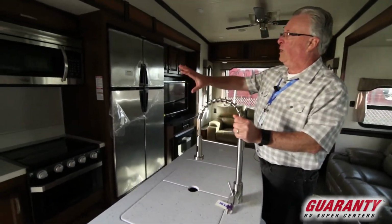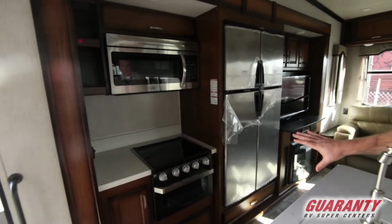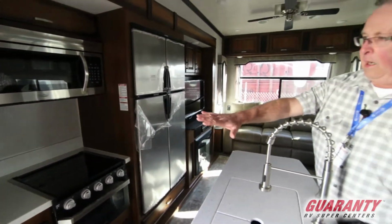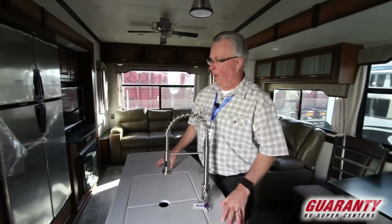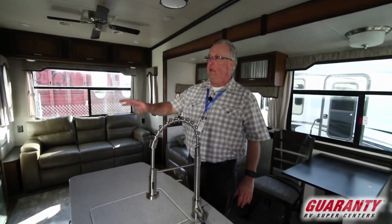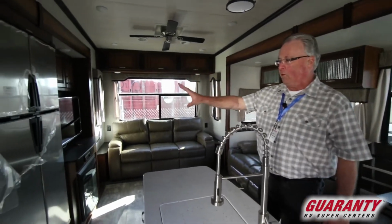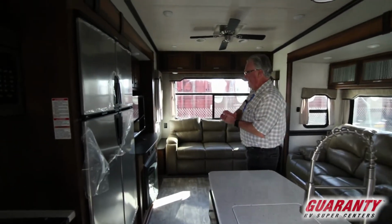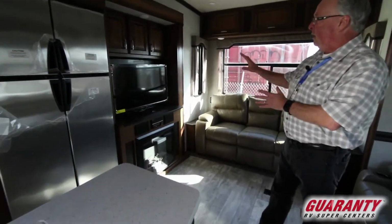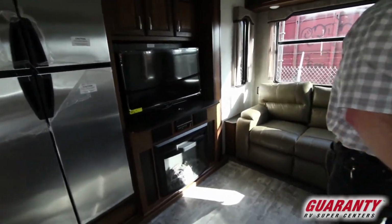residential faucet. Draw your attention to the nice oven range, the Furrion oven range with the glass top. You've got hard surface countertops down here, so it gives you a lot of extra room for counter space. You've got a microwave oven. What's really nice is the 4-door refrigerator, a fireplace which works as a heater as well, your television.